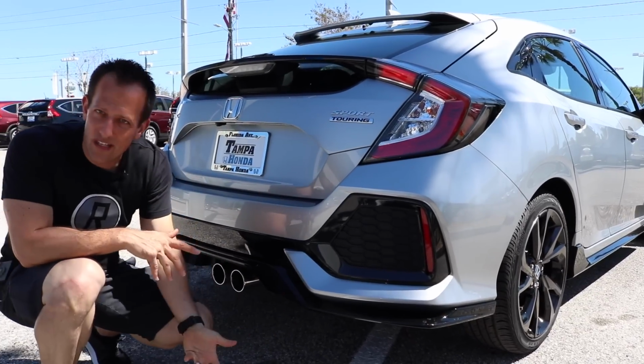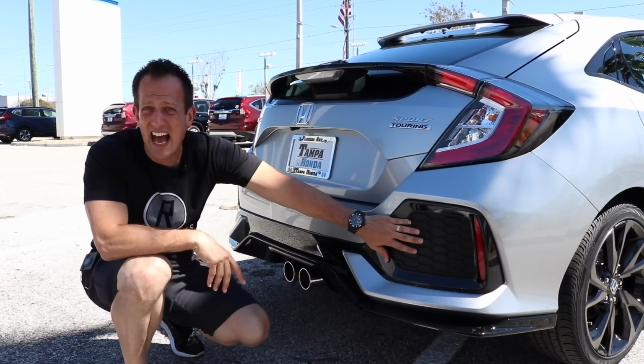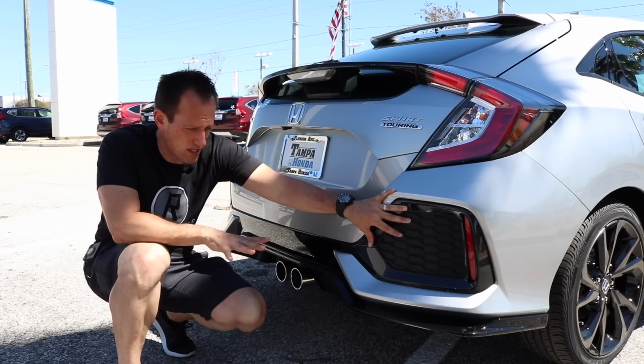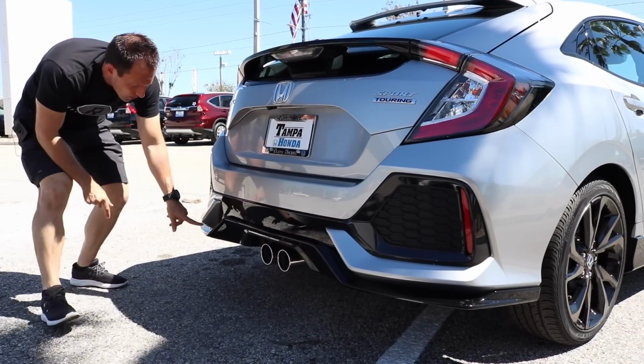Once we drop down, here's the other zonk again, just like the other Civics. Let's just pull the Band-Aid off. These have got to go. If this was all silver or something, I think it would look so much better, or at least smaller. And then there's that gloss black diffuser all the way across.